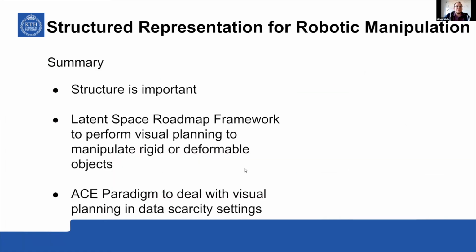So summarizing and wrapping up my talk, structure is important. So please introduce structure to your representation. I also talked about the Latent Space Roadmap framework to perform visual planning to manipulate rigid or deformable objects. And I introduced our ACE paradigm to deal with visual planning in data scarcity settings.